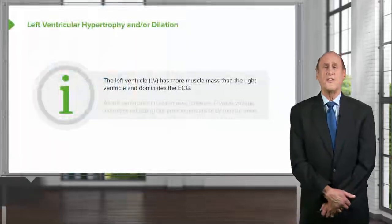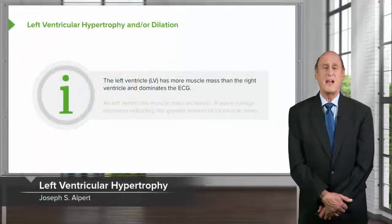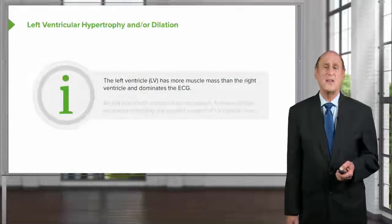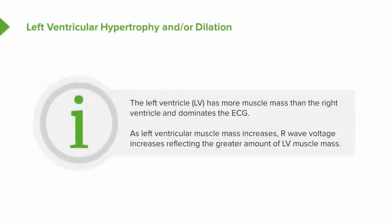We're going to talk about atrial dilation, and we're going to talk about ventricular hypertrophy. Everybody knows that the left ventricle has more muscle mass than the right ventricle, and therefore it dominates the electrical activity of the ECG. As left ventricular muscle mass increases, the R wave voltage increases, reflecting this greater amount of LV muscle mass.